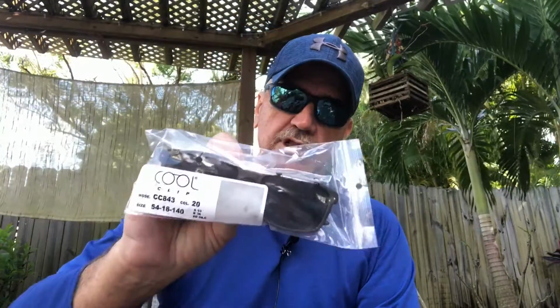Okay, let's talk about a couple new things that are on the market. One in particular, which I was speaking about, I'm going to be using on most of my upcoming trips. Of course, I'm going to test them out on my next trip and see if they work. What these are is something called a Cool Clip. I just recently got this. My wife brought them home.